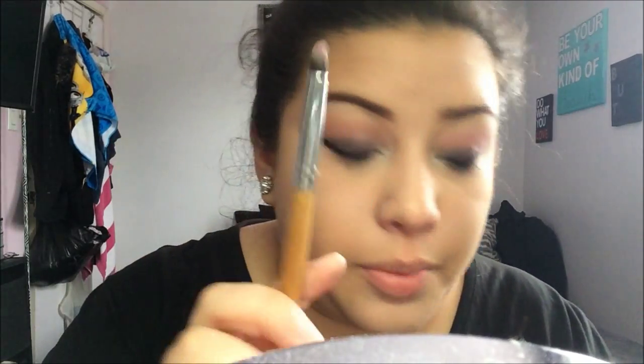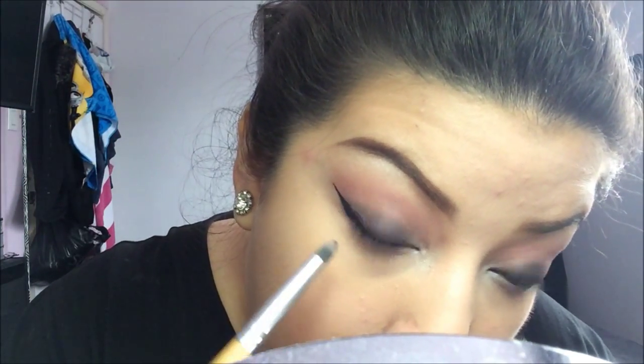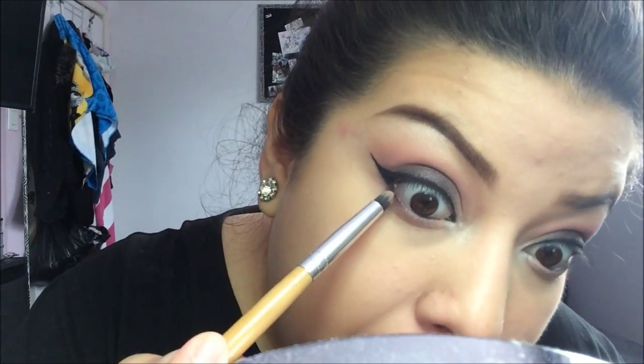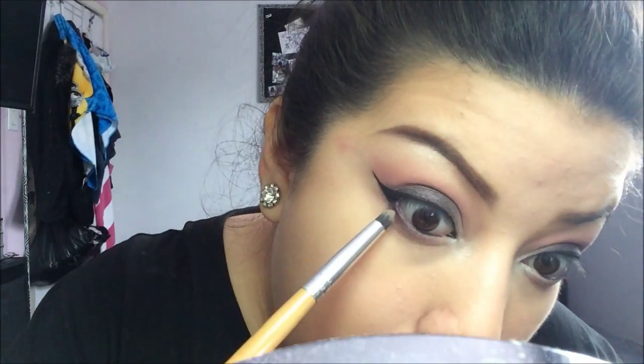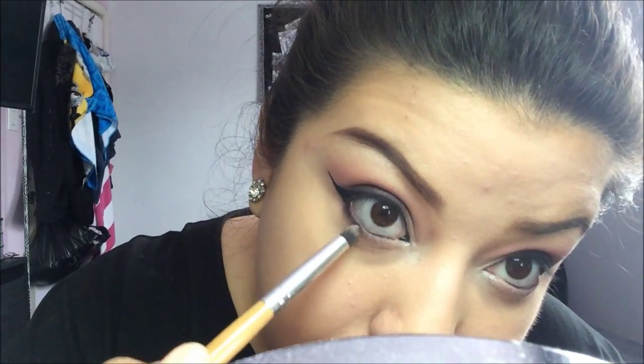So now I'm going to take that small brush again. I'm going to take, where'd it go? Where are you? I'm going to take the Smoldering Plum. Just a little bit of this. And I'm going to get it on this brush. And I'm going to place it right on top of that eyeliner. Like that. And this will give it that smoky look without it getting too messy.